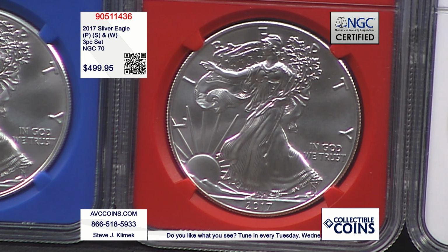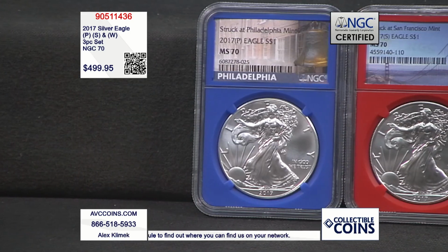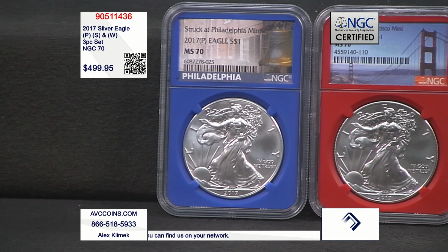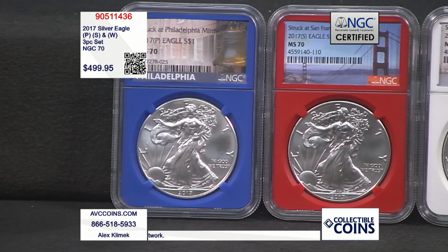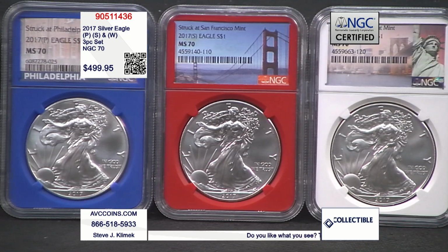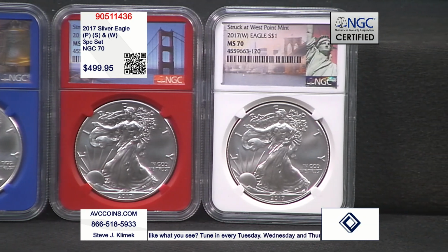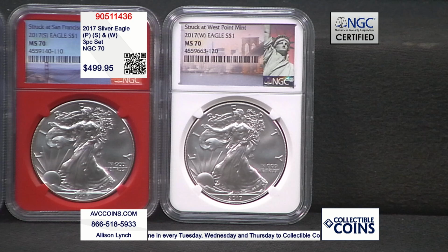We are more than $450 less than their price of just $499.95. This stunning, perfect MS-70 trio is item number 905-11436. That's 905 11 43 6. And as I said, we are just $499.95. Less than the price of just one of these rare coins with our competition. You can get all 3 tonight while still saving an additional $450.